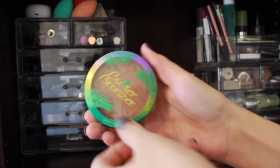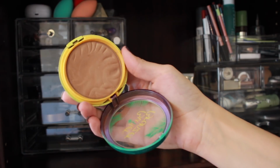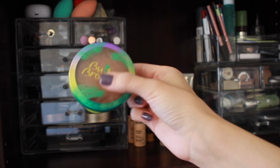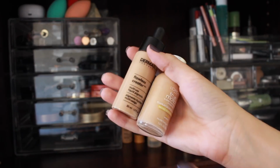I do want to grab this Butter Bronzer because it's really nice as just an all-over face bronzing shade or to blend out any harsh lines that I might do with my bronzers or contours. So I do like this. I will put this into use this month.